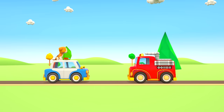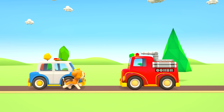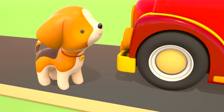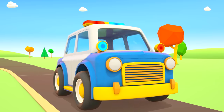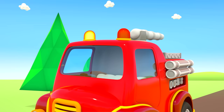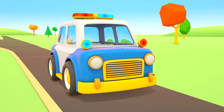And here's the fire engine. Hello, fire engine. Fire engine, this puppy is lost, and we're looking for his kennel. You don't happen to know where it is, do you? Over there, said the fire engine, pointing. Thank you, let's go.